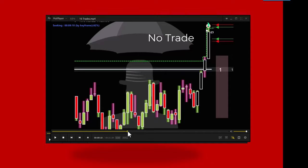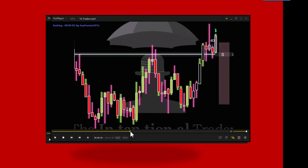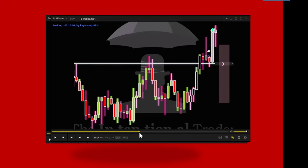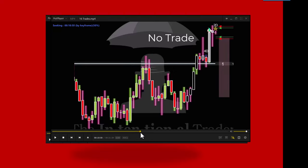And then this bar opened, but there was no trigger. Look, no rock star. So we had some confluence suggesting price is going to do something specific, but we didn't have a trade just because we had those confluences. Now we're watching again. No trade. We didn't have the confluences on this bar that we needed for a trade.